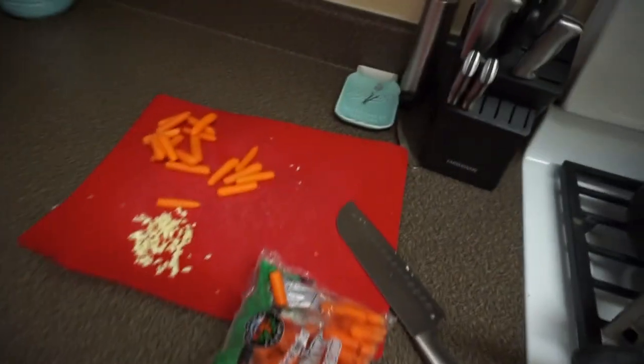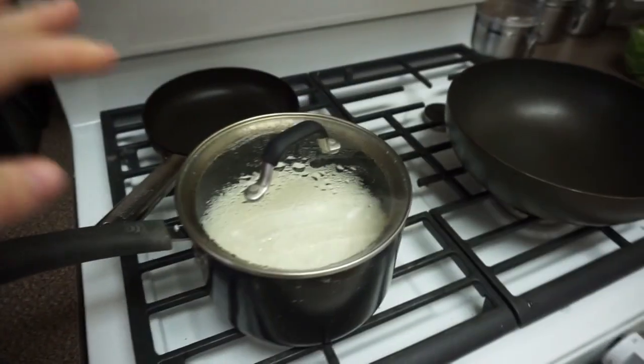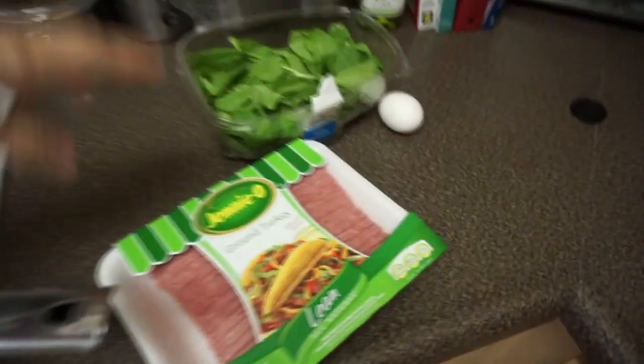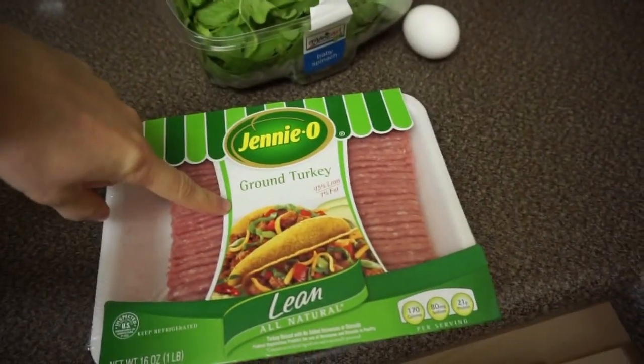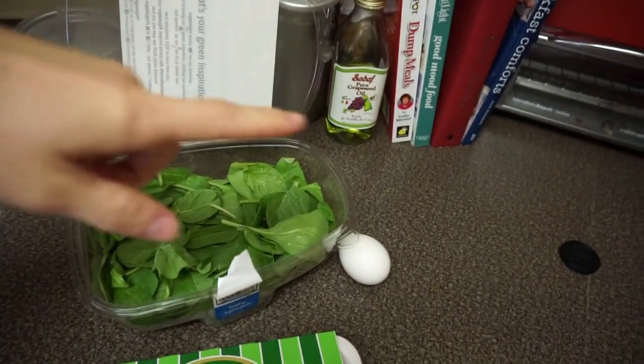Hope you guys enjoy. So I've already started to set up my garlic and carrots, and then I've got some rice going on, and then I've got my ground turkey, which is 93% lean, 7% fat, and then we're gonna do some sauteed spinach and a fried egg on top.